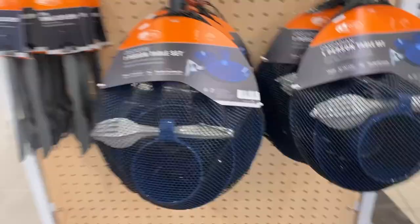Okay, so I was walking throughout the Belk and I definitely found some cool Speedo gear. I don't personally need any stuff right now for Speedo, so I'm gonna go past this, but they have some really cool goggles and caps and other stuff like that. So here is some of the outdoor shop gear available.